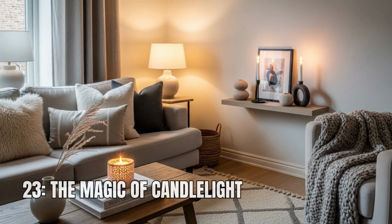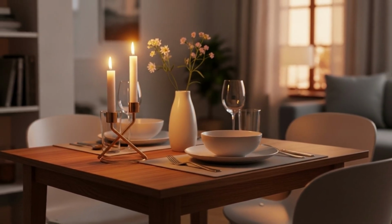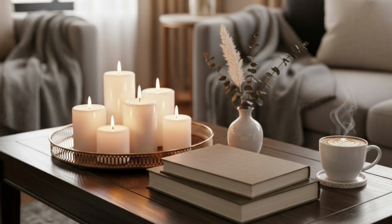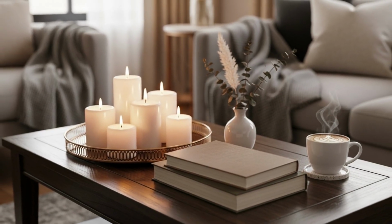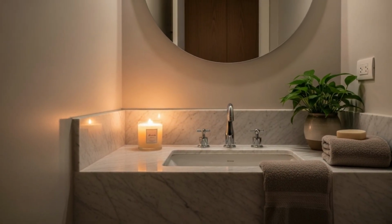Candles, real or LED, create a soft, luxurious glow. Place them on your dining table, coffee table, or bathroom counter. Candlelight is timeless. It's cozy, romantic, and instantly elevates the vibe.